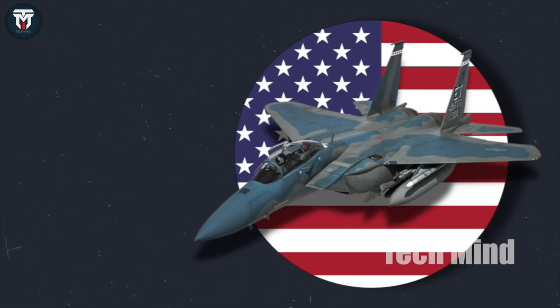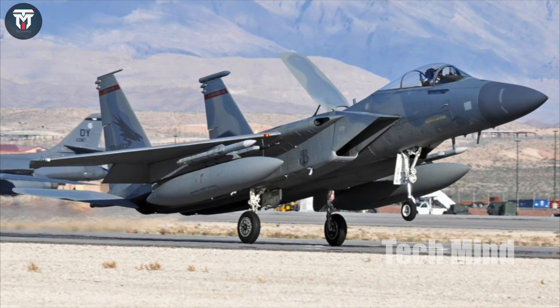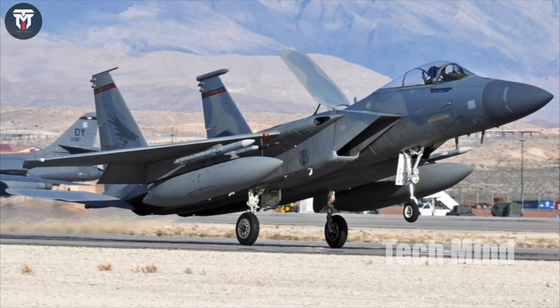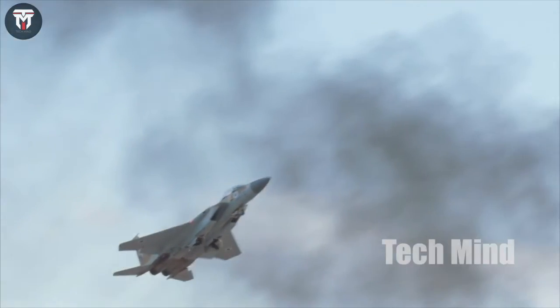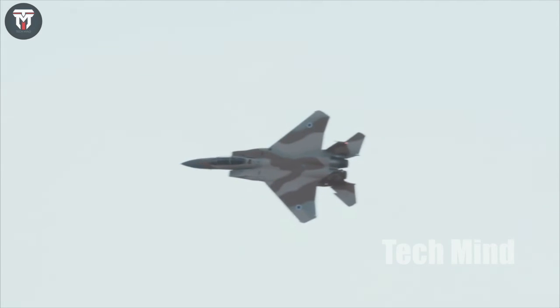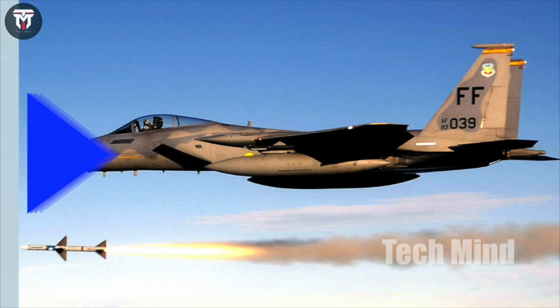This fighter jet, originating from Uncle Sam's Land, measures 63.8 feet in length, 18.5 feet in height, and has a wingspan of 42.8 feet. The aircraft weighs in at 20.41 tons and can carry a maximum takeoff load of 36.70 tons. Consequently, the F-15 can reach an astounding speed of 1,875 miles per hour and fly at an altitude of up to 65,000 feet. Moreover, it boasts a range of up to 3,450 miles.